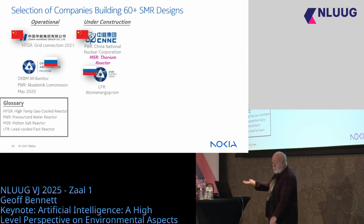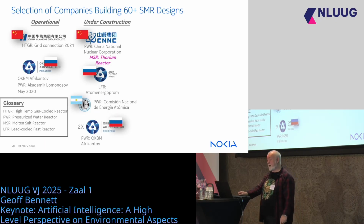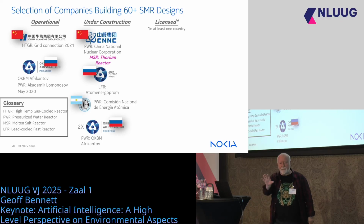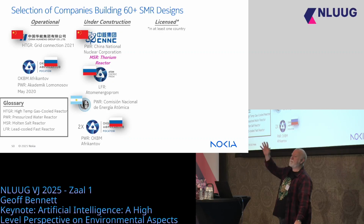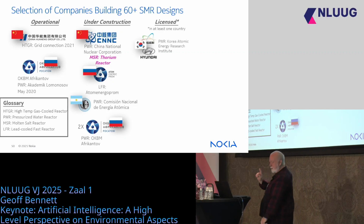So, Russia's got a lead-cooled fast spectrum reactor. We've got a PWR in Argentina, which may or may not get finished. And then another couple of different designs of pressurized water reactors in Russia. Licensed. You have to license nuclear reactors, but you can only do that after you've finished the design completely. Licensed in at least one country.